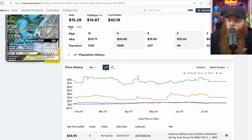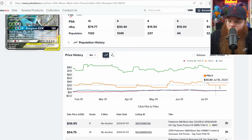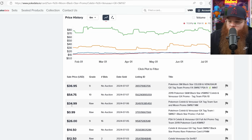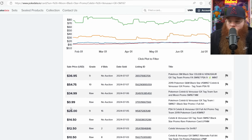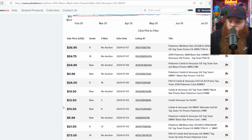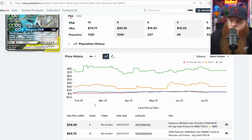The Celebi and Venusaur GX was $65 in May in a PSA 10. Now it's $75. A 9 is coming down a little bit, right around $30. But if we check the most recent sales here, we got a raw at $34.99, a raw at 99 cents. I don't know how that happened. We got a 9 at $26, a raw at $14.50, a raw at $12.50. So not coming up a ton, but it is moving a little bit.